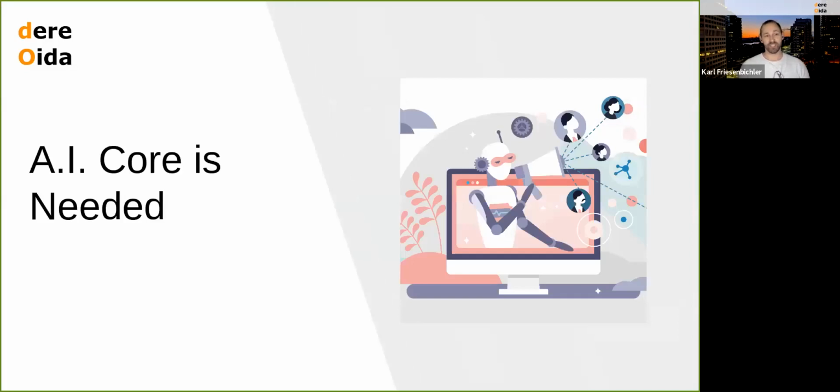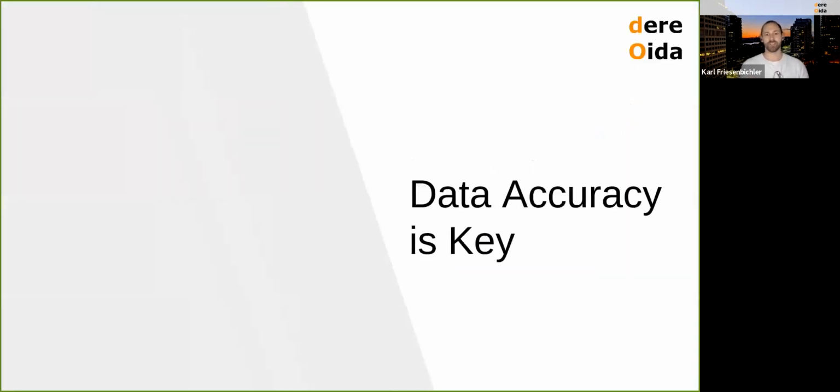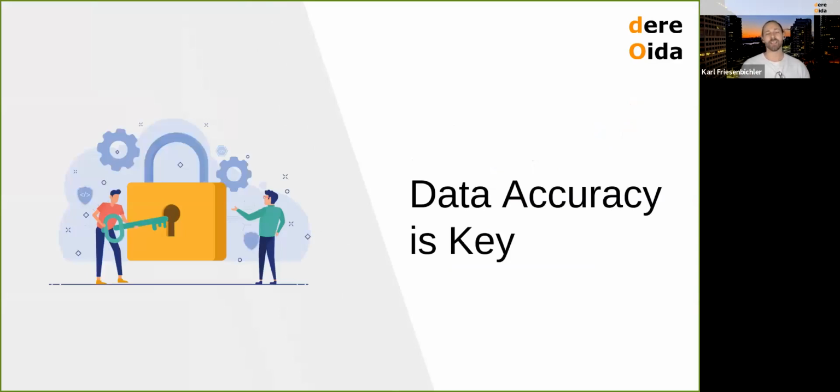In the end, what you really need is an artificial intelligence core. So again, there are different approaches. A lot of vendors who already have a big software house or a big software package use AI and try to bolt it on to their product. Our advantage is we can use AI within the core. We implemented it as a core piece and then decide when we want to use it. And obviously, data accuracy is key. It's really important to have accurate data and to have the data saved in your system.